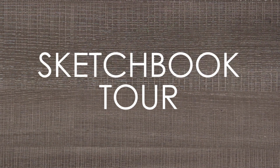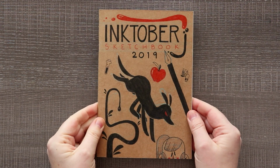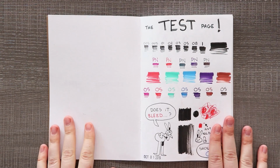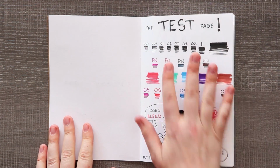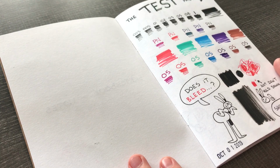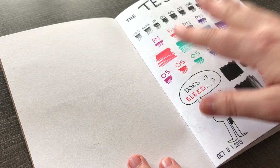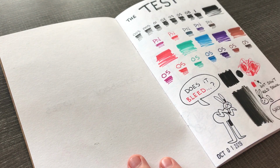With that, let's continue by touring the Inktober sketchbook. Our first page is a test page. With any notebook, you're going to want to do tests to make sure your pens and other materials work. I also wasn't sure what colors I was going to use on my Inktober. I started this on day one. I had zero plans for my Inktober.